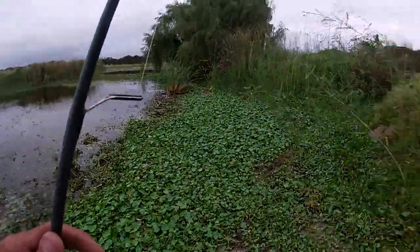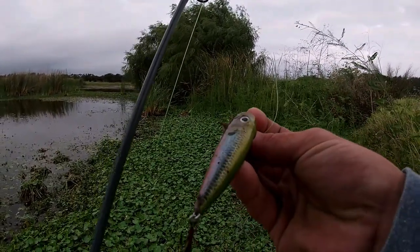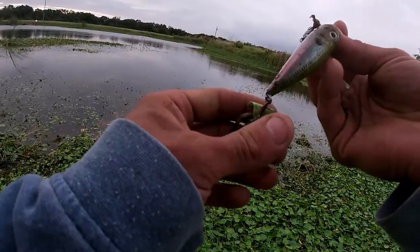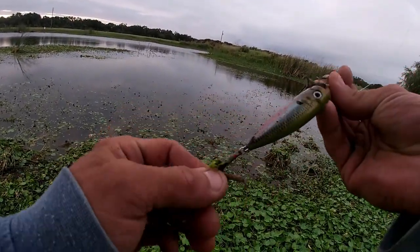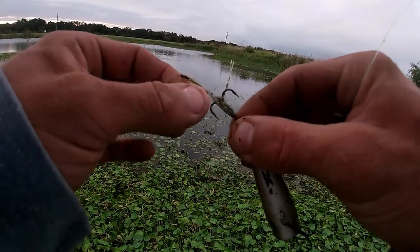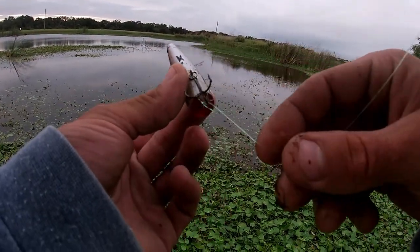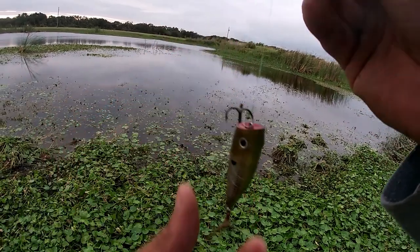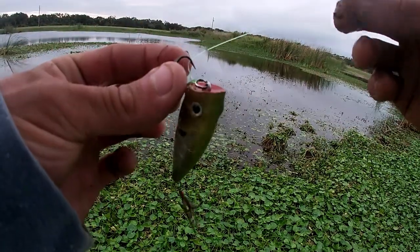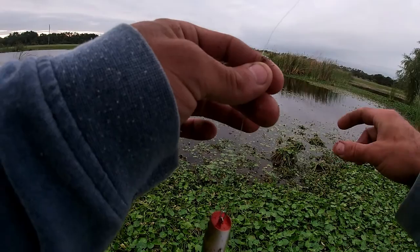I'm telling you, this popper right here is a killer. And I just found out this morning. Perfect. This is so fun. I thought it was a good one, but he was foul hooked. We won't count that one. I don't like to count foul hook fish. Still a catch, but try not to count them. I don't know what happened. Looked like he swiped at it, and when I tugged it, it just hit him right in the stomach.